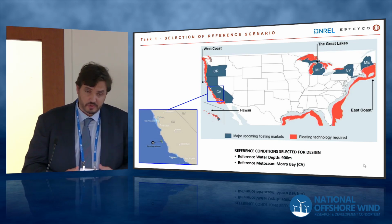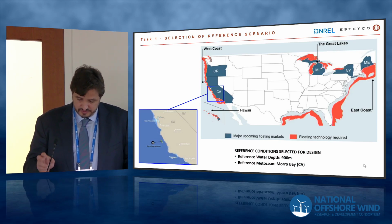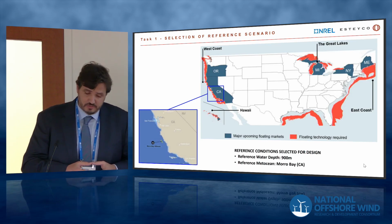And also, by the way, all the reports we have generated in the process will eventually be made available to everyone. So the first thing we did is generate the design basis and select, together with NREL and NOWRDC, a reference location. We selected the Morro Bay area.